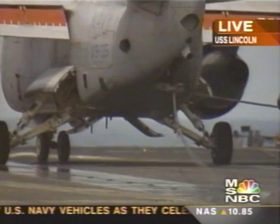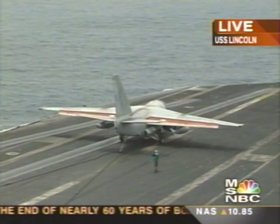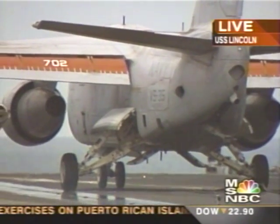Landing. You may have heard that sound. That's why they call it the nickname the Hoover of this airplane, as they adjust the throttles and those engines make the sound of a vacuum cleaner.